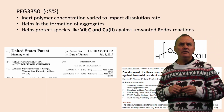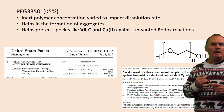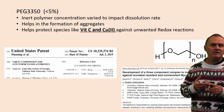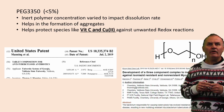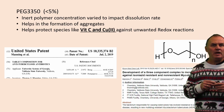We include PEG. So PEG is an inert polymer, but we use it to protect two species in particular, ascorbic acid and copper-2. Both of those can undergo oxidation or reduction reactions, and they might stick to things that we don't want right away. And so by using PEG, as well as a couple of other things, we're using it as a protectorate. We have used PEG as a protectorate in the past. We've published some papers on it.